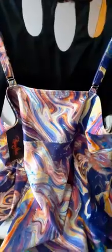This is the second bathing suit that I've ordered. Different companies. Like I said, this is awesome. Totally. Buy it. You won't be disappointed.